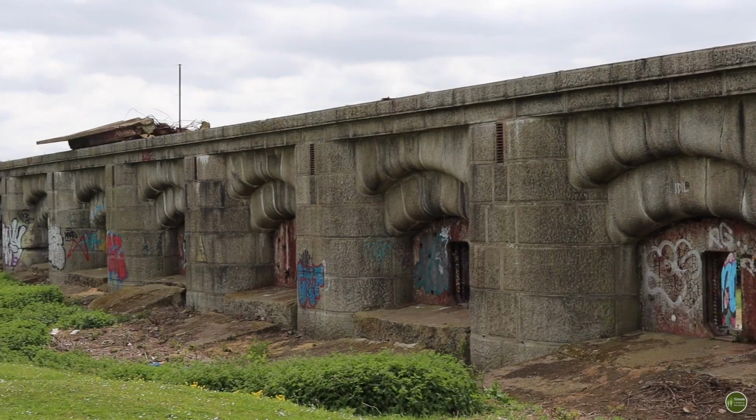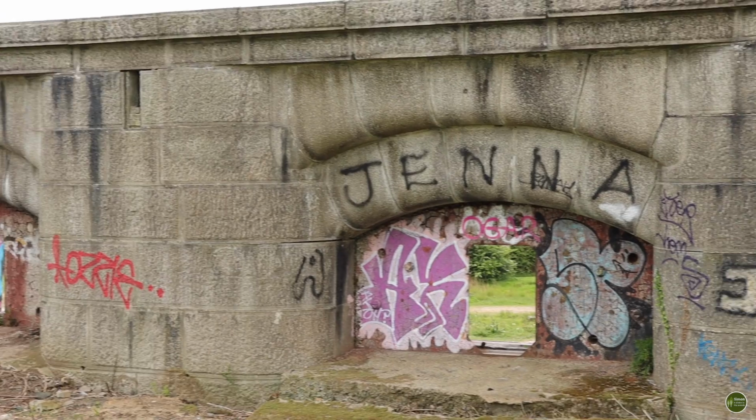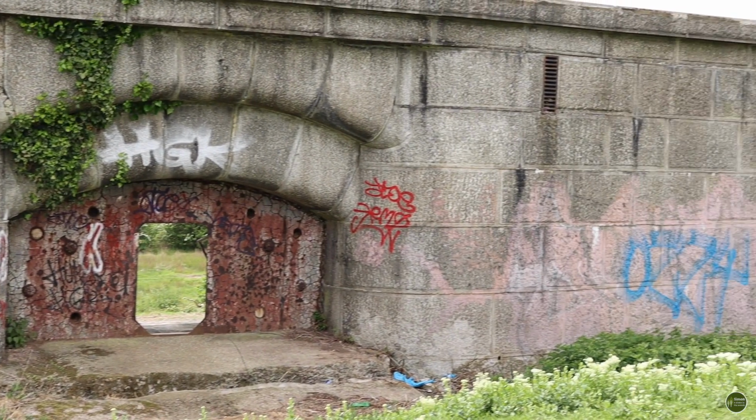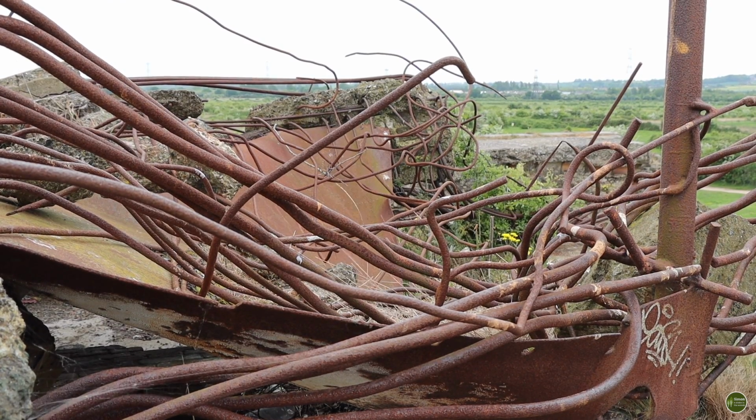Unfortunately, they built it on very soft marshy ground, and it had huge problems with subsidence, and the guns were removed, and it was decommissioned in the early 20th century, I believe. But it's still here, and it's really nice to see these old crumbling relics from the past.